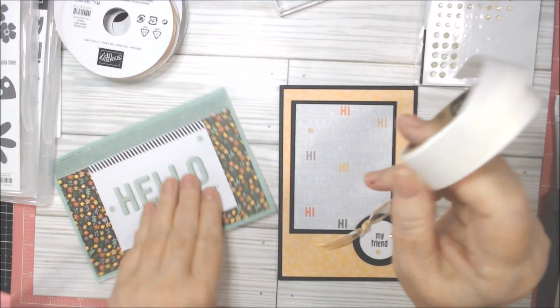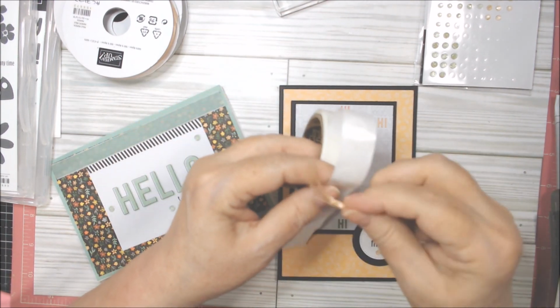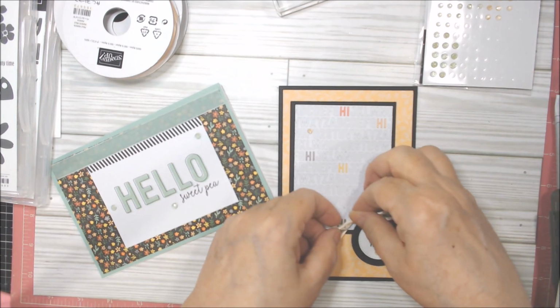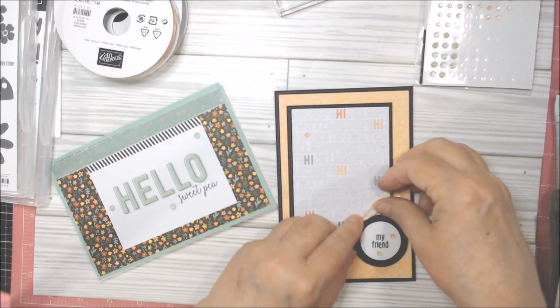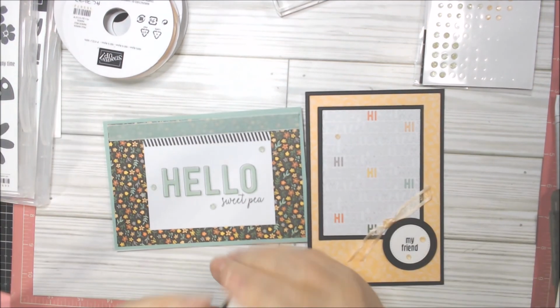So yeah, 2 pretty quick cards. You can embellish them however you want. You could add some little flower embellishments on this one, or greenery, you know, something like that. But I don't think it needs it, really.